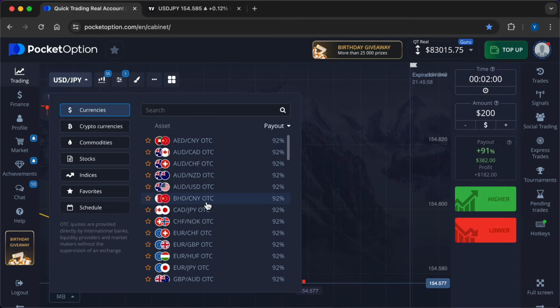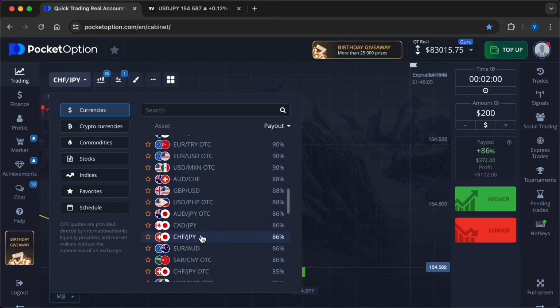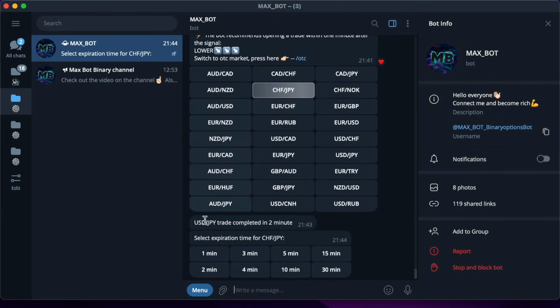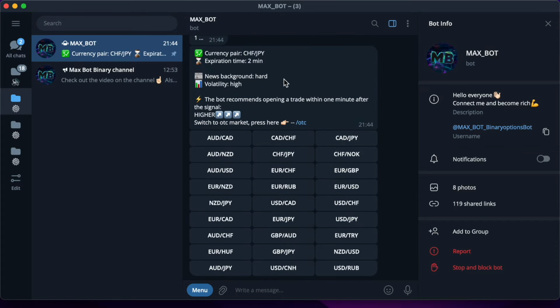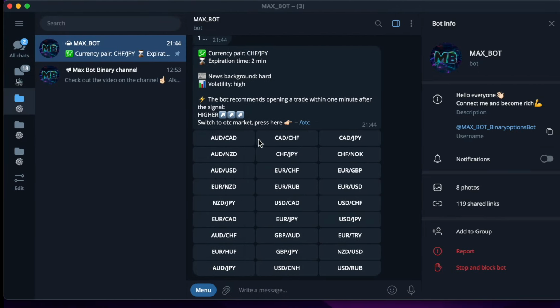I will enter the market with the currency pair Swiss franc, Japanese yen. Here the acceptable payout percentage is 86. $200 is my investment. Neural network recommendation, higher side. In this case, you need to click on the green button on the broker's website.